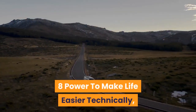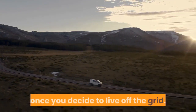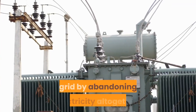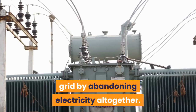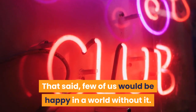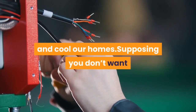8. Power to make life easier. Technically, you don't necessarily need electricity once you decide to live off the grid. In fact, it's far easier to get off the grid by abandoning electricity altogether. That said, few of us would be happy in a world without it. Electricity makes cooking easier, and it helps heat and cool our homes.